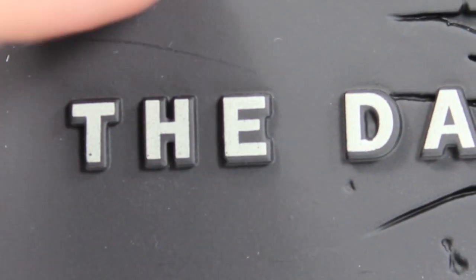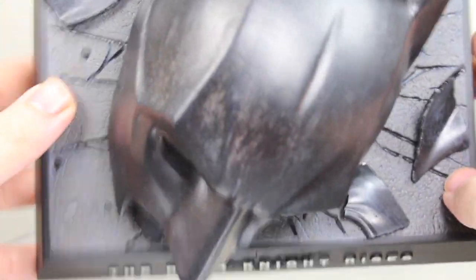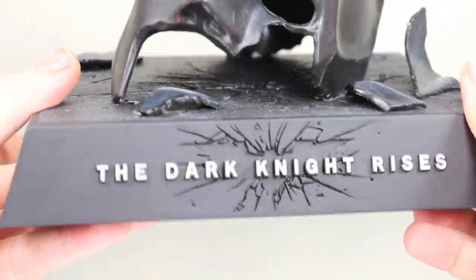Also, it says right here the Dark Knight Rises in this very nice display right here. It has the Dark Knight Rises symbol. It's very cool. And what's also cool on the back here, this is where you actually keep your Blu-rays. Top view, this looks very cool. This is not that heavy. The actual base part is pretty light and everything.